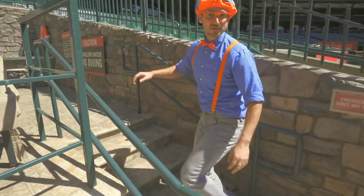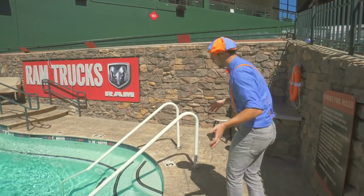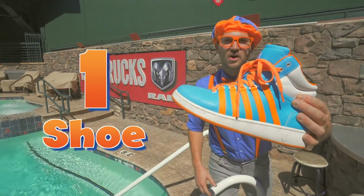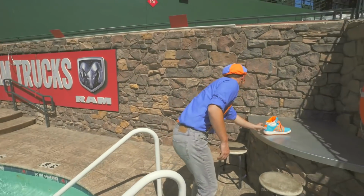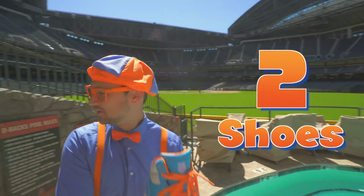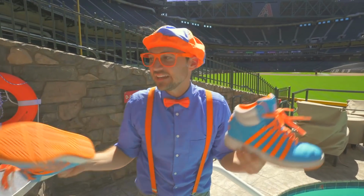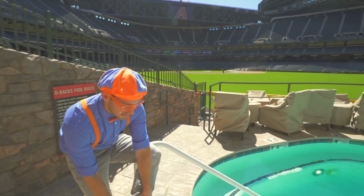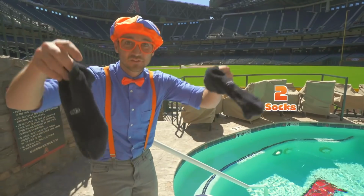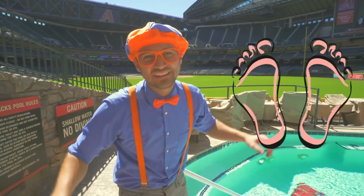Whoa, I am so excited. I am so warm. This is gonna feel so good. Okay, first, let's take off our shoes. One shoe. And here is the second shoe. Check it out. One, two, because I have 2 feet. All right, okay. Oh, one stinky sock, 2 stinky socks. Ooh, because I have 2 stinky feet.